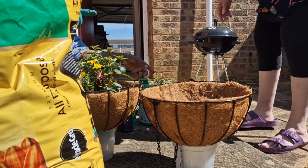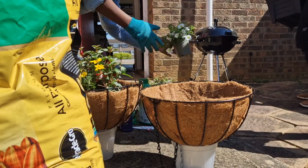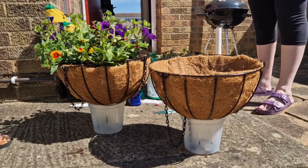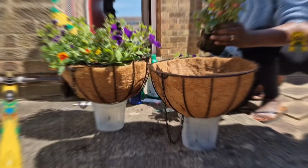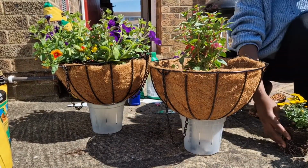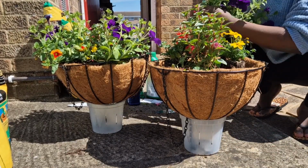She's showing me how to fill in the soil, put in the plants, and then fill in the empty spaces around with more soil. So I've just finished the first one and then patching up with a few more, and now I am doing the second hanging basket all by myself, following what I had done the first time.